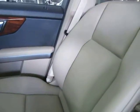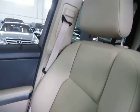And let's go ahead and pan over the passenger seating area now, which is also in great shape. No cuts, no tears, no burn holes. Alright, we're ready to turn off the vehicle now, so let's do that. And we'll move over to the rear section here. You do have storage here on the sides, on the side door panels.